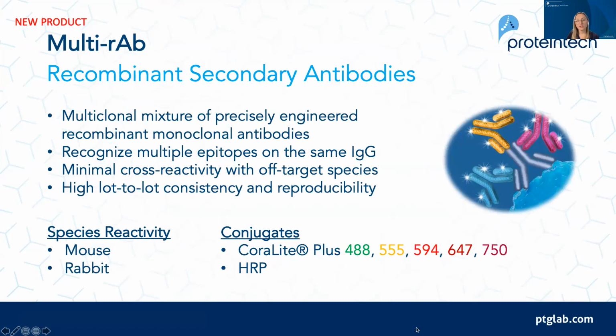We've also literally, I think last month, just launched our multi-Rab recombinant secondary antibodies. What these are is a multiclonal mixture of recombinantly engineered antibodies. As I touched on before, recombinant antibodies are monoclonal in nature, but what we've done is we've chosen monoclonals which react to different parts of your primary antibody, so either your mouse or your rabbit, and that means that you've got really high lot-to-lot specificity. We've got engineered specificity as well because of the recombinant nature of them. They are definitely outperforming some of the competitor secondary antibodies that are not recombinant, and they also have really low cross-reactivity with off-target species. So this is something we're really excited to launch.